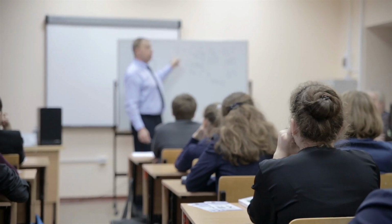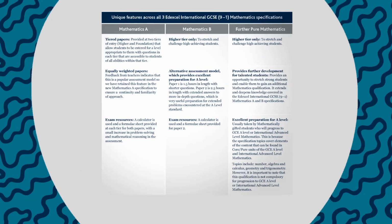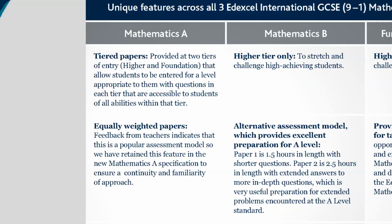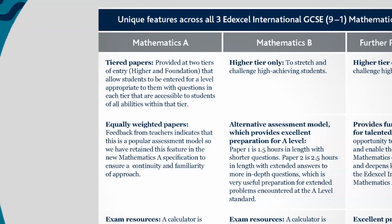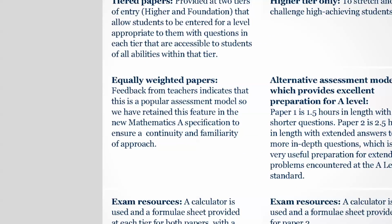They also provide the choice of 3 qualifications, giving you the flexibility to offer the qualification which is right for your learners. Mathematics A provides tiered papers. 2 tiers of entry, higher and foundation, allow students to be entered for a level appropriate to them, with questions in each tier that are accessible to students of all abilities within that tier. Mathematics A also offers equally weighted papers, since feedback from teachers indicated that this is a popular assessment model. We've retained this feature to ensure a continuity and familiarity of approach.